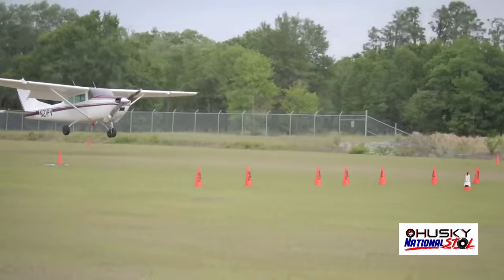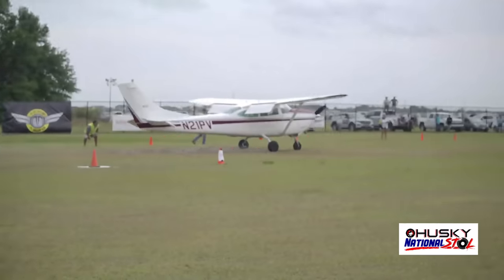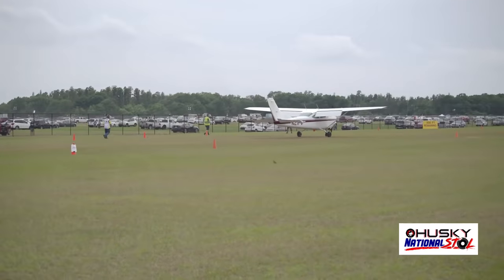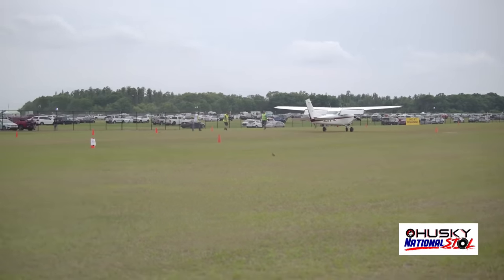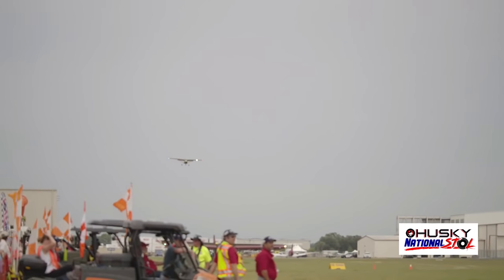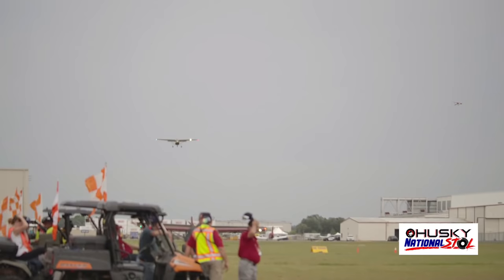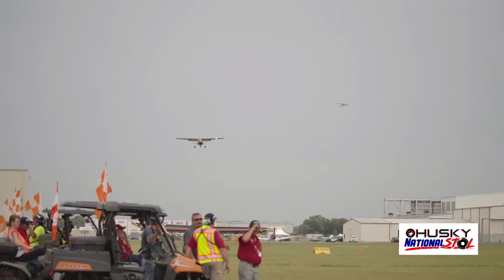Speaking of flying, oh, he made it! That was Sheldon Hetherington in the Cessna 182. Get it stopped, Sheldon. I think he rolled out a little farther than he wanted to there, Ryan. Definitely looked that way. Remember, these touring aircraft have a lot more weight than the Bush and the light experimental classes, so heavy on the brakes.